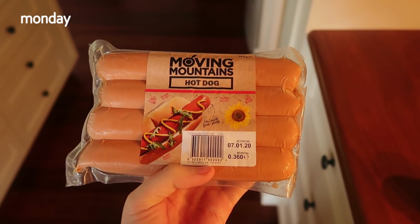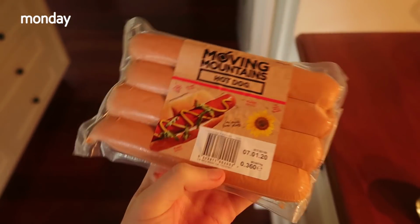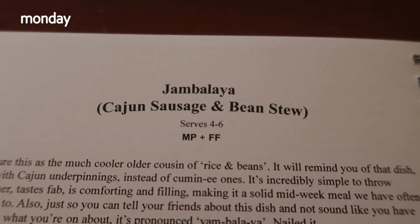And then for dinner I made my Cajun bean stew with these vegan hot dogs. They're ridiculously expensive, but I bought them a while ago when they were like a third of the price.